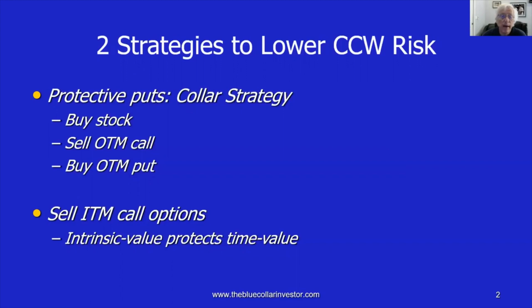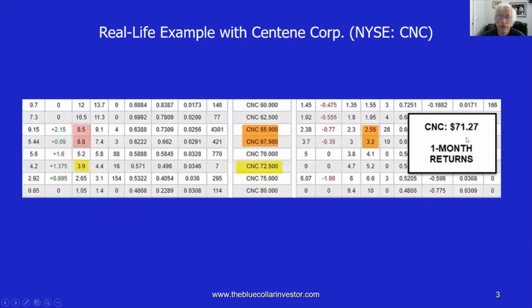Now we're going to compare that to selling in-the-money call options. In-the-money call options have an intrinsic value component. Only in-the-money call strikes have an intrinsic value component. So since we have an intrinsic value and a time value, we're lowering our cost basis to a greater extent, and therefore we're lowering our break even. So there's more risk reduction with in-the-money call strikes than there are with at-the-money or out-of-the-money call strikes, neither of which have an intrinsic value component.